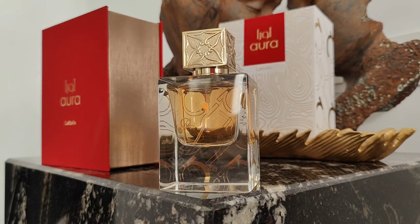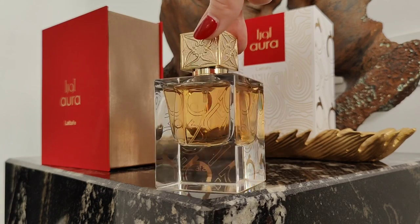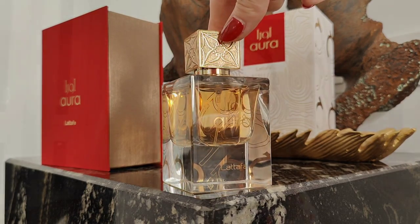The next fragrance is Aura by Lattafa. And this is definitely inspired by Baccarat Rouge 540 Extrait. Aura is very diffusive, super long lasting, creates a molecular cloud around you. Performs best outdoors. I wore it yesterday and it was pretty windy. I was able to smell Aura around myself all day. So they chose a very good name for this fragrance.